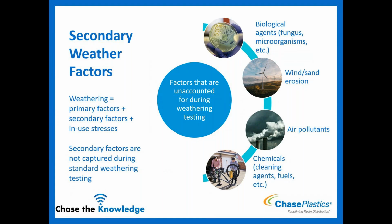Your wind or sand erosion. So if you have sand particles that are hitting against the part or the wind that's hitting it excessively, it's going to start to wear the part much quicker than had that not been around. Air pollution can cause issues. And then chemicals, so any type of interaction with chemicals.